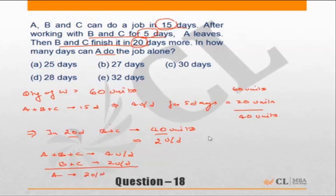Since the amount of work is 60 units, A is able to do 2 units per day. That means the number of days taken by A to complete the work alone is going to be 30 days. This is one simple way of solving this question, but this question could have been done much faster if you just get back to the basic concepts of ratios.